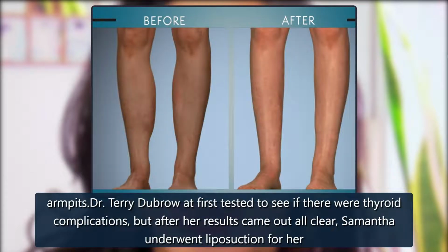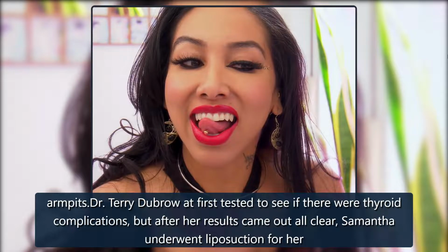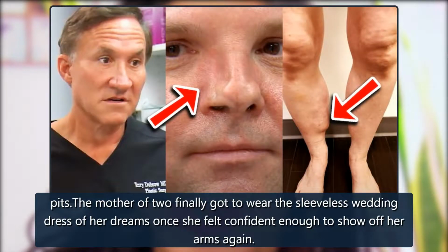Dr. Terry Dubrow at first tested to see if there were thyroid complications, but after her results came out all clear, Samantha underwent liposuction for her pits. The mother of 2 finally got to wear the sleeveless wedding dress of her dreams once she felt confident enough to show off her arms again.